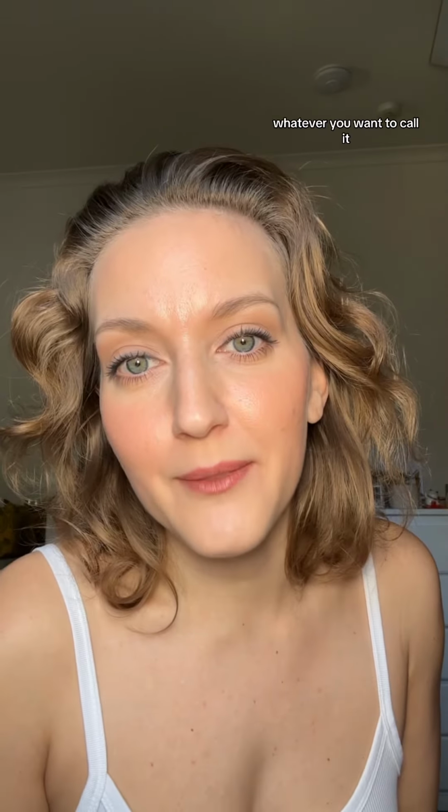I hope that you love this look. Super easy, super classic look. Definitely not a risk-taking look, but I love having a look that you can go back to day after day after day, and you know that it's going to look gorgeous no matter what. Yes, protruding eyes, hollow eyes, prominent eyes, whatever you want to call it. I hope that you love this look. I really hope that it helps.